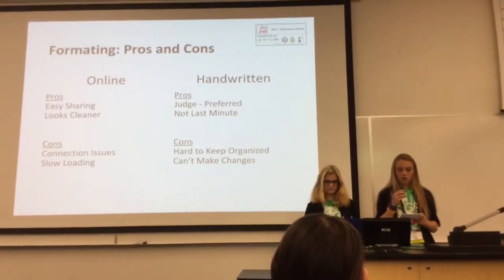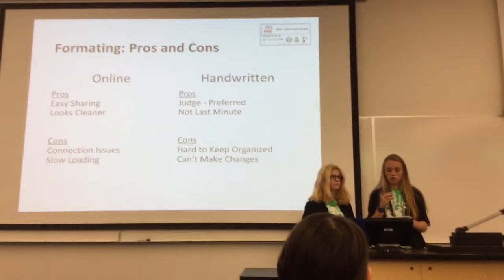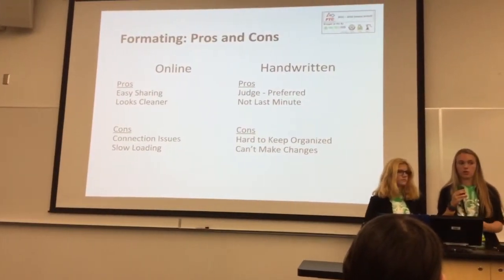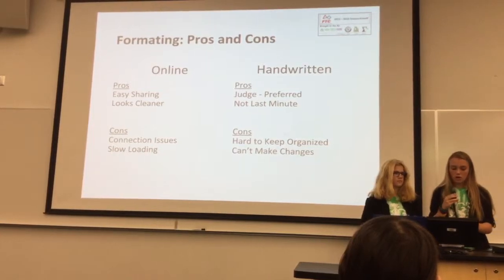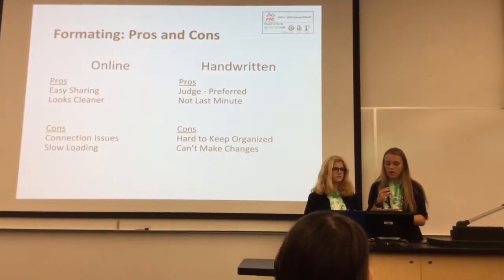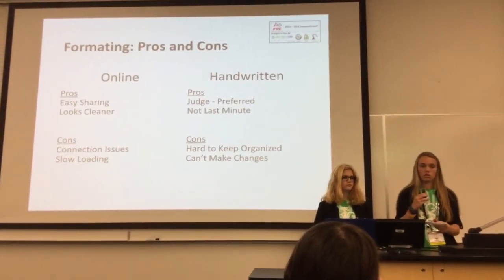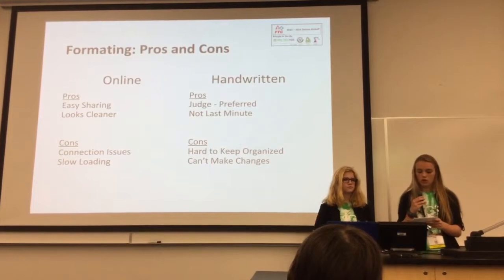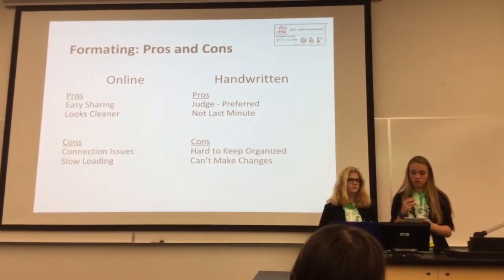Formatting pros and cons. There are many pros and cons that come with each of the two formatting options. Make sure you weigh the benefits of each before deciding which your team is going to use. The online pros is that doing your notebook online is much easier for sharing and can be reached on different devices and worked on at the same time. It also tends to have a more polished look and you can correct mistakes much easier.